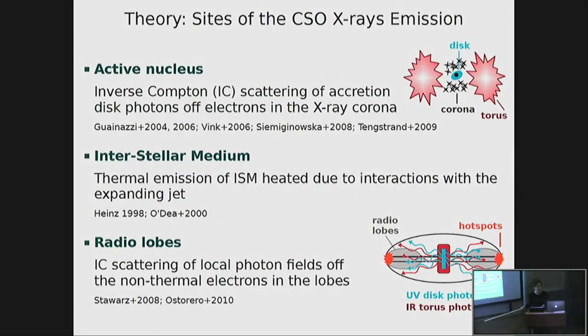So quickly, I wanted to review now several theoretical ideas that are invoked to characterize the origin of the CSO X-ray emission, and one of them is, of course, the active nucleus. In this scenario, the X-rays originate due to inverse Compton scattering of accretion disk photons, presented here in blue, off the electrons in a hot X-ray corona. Some of this emission may be absorbed by a molecular torus. X-rays may also be due to thermal emission of the interstellar medium, heated due to the interactions with the expanding jet, or they may originate in the radio lobes.